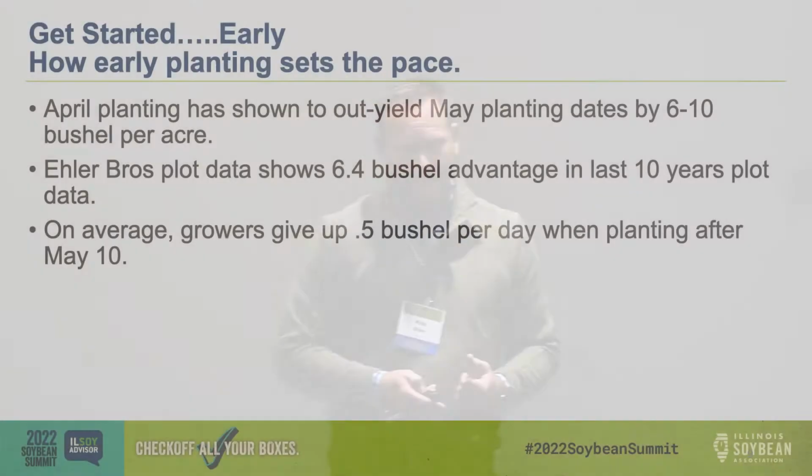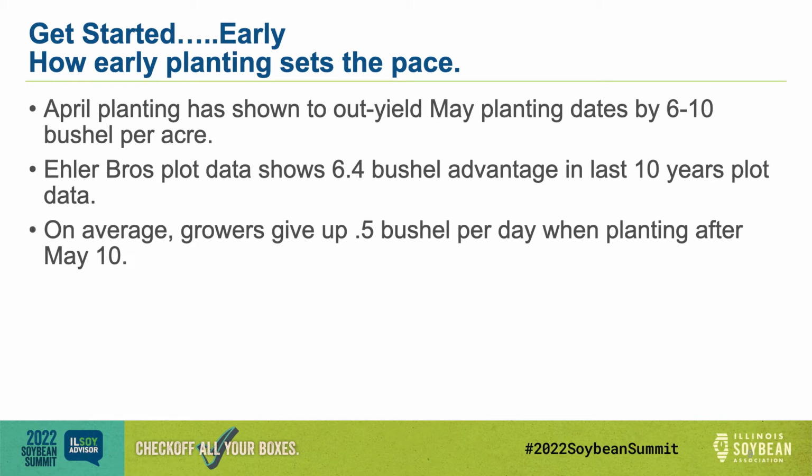Again, I'll tell you that most retailers have something to sell you. I'm going to sell you this to get you a yield increase. What's it going to cost me? You know what it costs to plant your soybeans early? Nothing. Zero. It's a management practice. And we're picking up almost 100 bushel per acre? Pretty easy. On average, growers give up about a half a bushel per day when planting soybeans after May 10th.